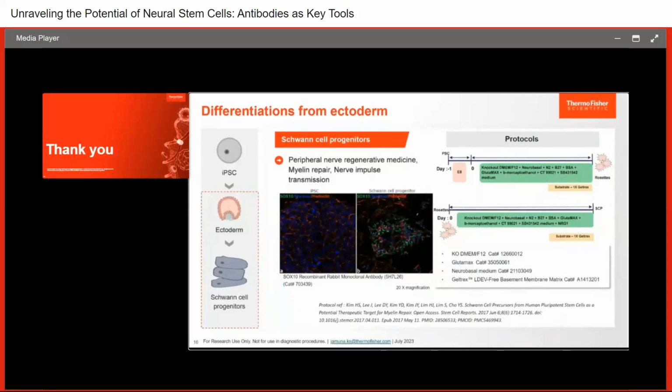The differentiation proceeded in two stages. The first stage is PSC to neural rosettes, and the second is neural rosettes to Schwann cell progenitors. For the first stage, the basal media used was a combination of Knockout DMEM, F12, and Neurobasal. Into this, we added N2 and B27. We also added a GSK3 inhibitor, which is CHIR99021, and a TGF-beta inhibitor, which is the SB431542 compound. PSCs were grown in this media for 6 days in order to generate neural rosettes.